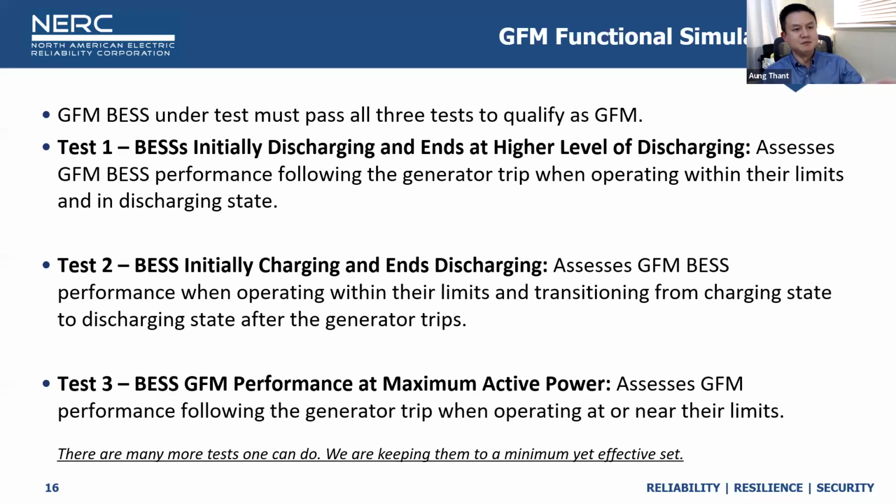Okay. So we've seen the test system, the GFM. Now we're going to talk about the tests themselves. The GFM BESS must pass all these tests to qualify, all three tests to qualify as a GFM.